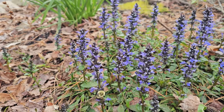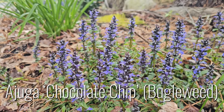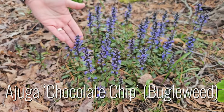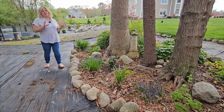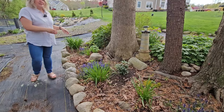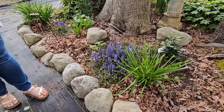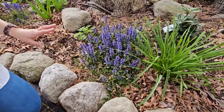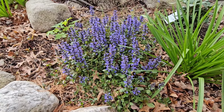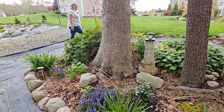Now the difference between the ajuga chocolate chip, which I have here, and the other ajuga that I'm going to show you next is that this one, the chocolate chip, has smaller foliage. The leaves are much smaller, but they both have similar blooms. I have 3 groups of the chocolate chip ajuga planted here in this area, and it has done pretty well for me. These 3 groupings started from one perennial container that I purchased and divided and planted here as 3 separate plants, and it has grown really well for me. Some might say that ajuga or bugleweed is invasive, but it's been pretty well behaved here in my garden. The other type of ajuga or bugleweed that I have is over here in this other bed. So let's go over there so I can show you.